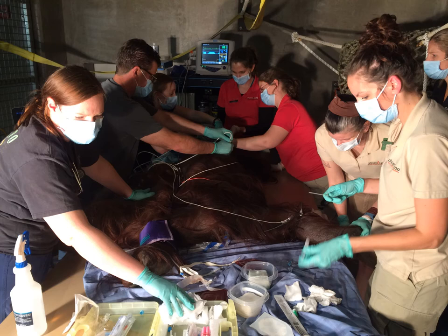So these guys, we typically wear protection just in case we can catch anything from them. So we have to be really careful. So all of these guys in zoo medicine get tested for TB quite a bit, and anything that we potentially could catch from any of these primates.